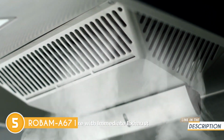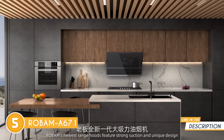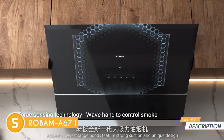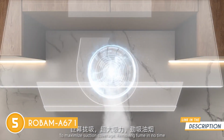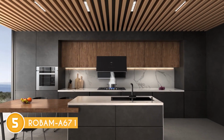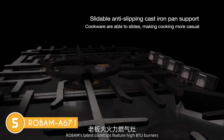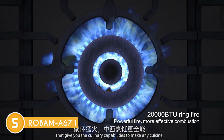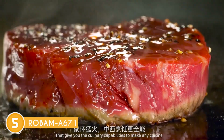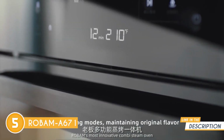Introducing the No Frills Hood by Robam, which boasts infrared technology that enables you to control the fan hands-free by simply waving. Whether you want to mount it on your wall or fit it inside your cabinet, this model is sure to add a sleek and modern look to your kitchen. The A672 also features an energy-saving LED light system, a responsive touchscreen, and a mesh filter that can deodorize your cooking space and be easily cleaned in the dishwasher.